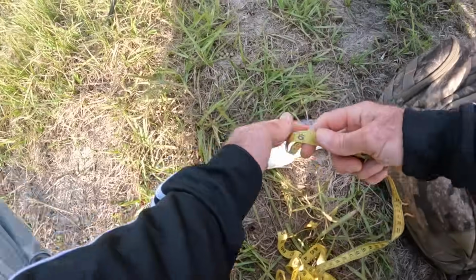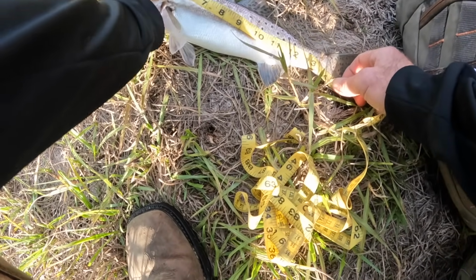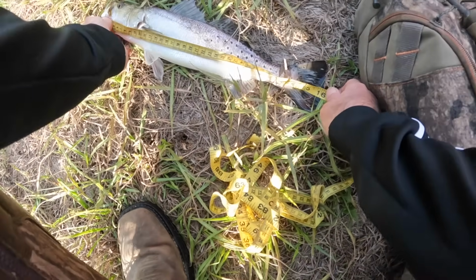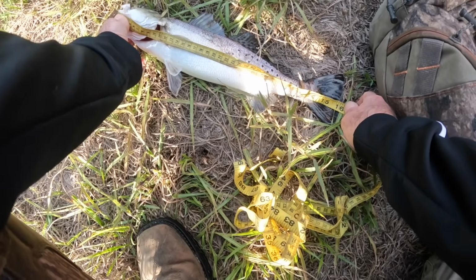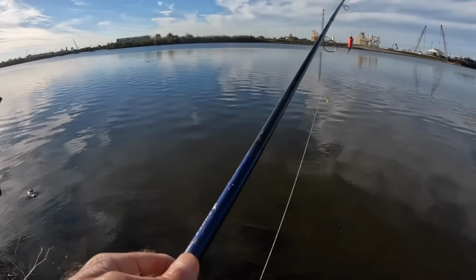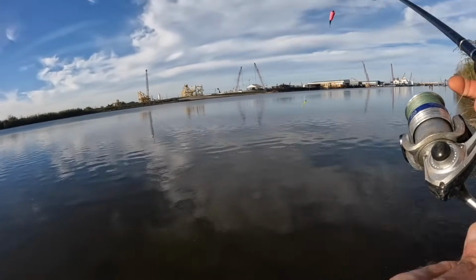All right, let's put this tape on this fish. Close your mouth, buddy. He don't want to close his mouth. We'll go with the bottom jaw. We're at 16 here. That is definitely a keeper trout, guys. 16 inches. Got dinner. I know I should have posed with that fish. I didn't even do an IG, but it's in the cooler. I'm just in such a hurry to get back.